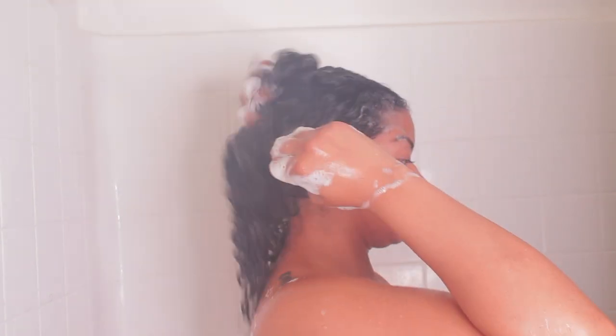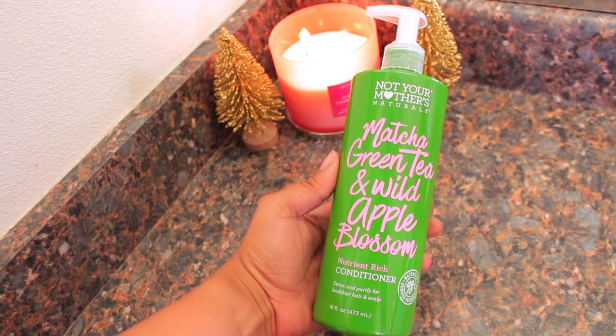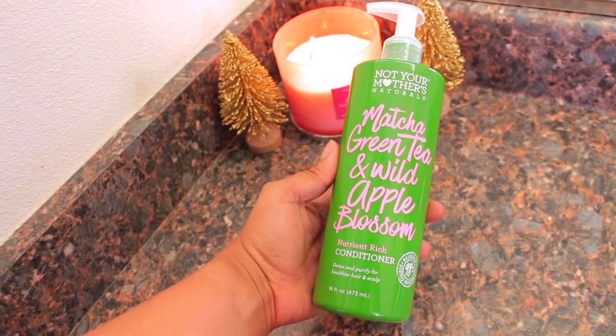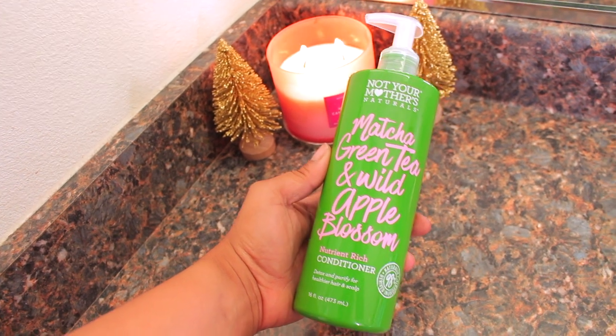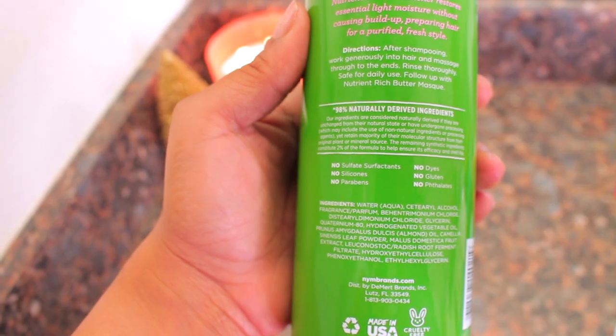I do not like to use stuff that has silicones, parabens, sulfates. All that stuff is going to mess with your hair. I'm going to follow up with the Matcha Green Tea and Wild Cherry Blossom conditioner, also by Not Your Mother's. I love this. It smells so freaking good.